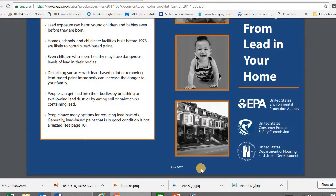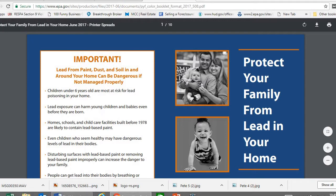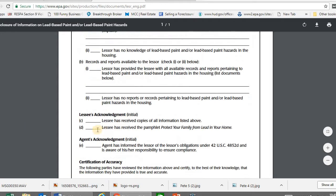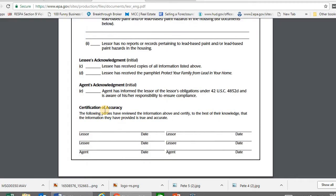The key here, though, is to remember this date right here. You're required to provide your tenant with the most accurate, current, and up-to-date pamphlet. Failure to provide that pamphlet puts you at substantial risk for a notice of violation. So we have to have our tenants initial here that they received this pamphlet. Now, one thing I'd like to point out: it says the lessee has received the pamphlet. So they're initialing here, making the acknowledgement. I have seen notices of violation for failure to get all the tenants' initials here.